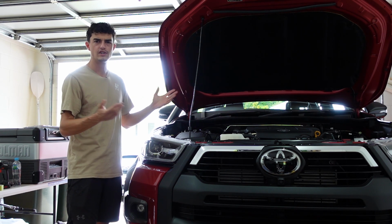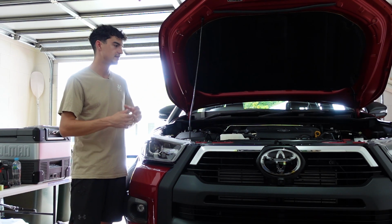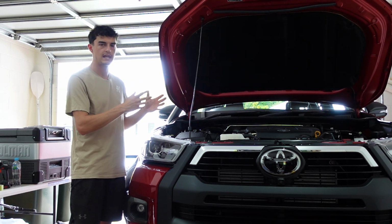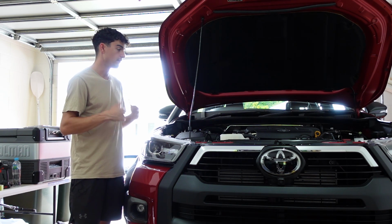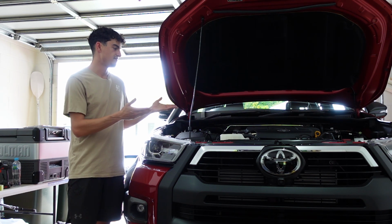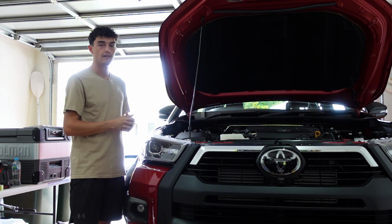It's the 1GD-FTV engine from memory. I like it. I had it in my Prado, didn't skip a beat. They sorted out those DPF problems. I made a video on that as well, if you're interested. But yeah, for me, I have no issues with this at all. I think it's going to be a very reliable vehicle and engine for many years to come.